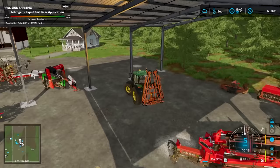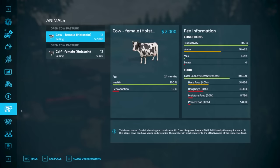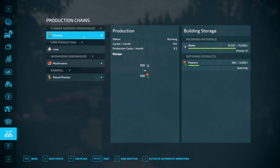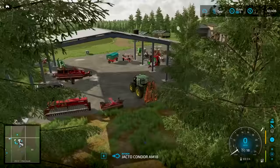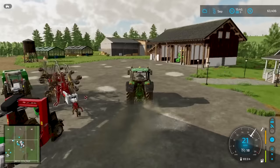Why are those on? There we go. Let's do one little check of everything before we call it a day. Water's looking good there. Food's looking good. Production-wise, flowers are fine. Lime we kind of ignore. Wood we do. Okay. We'll get a couple trees chopped down. We're going to keep that going. I think, gosh, maybe next episode we start expanding the productions a little bit. I'd like to turn the planks into something else to make a little bit more cash from them.